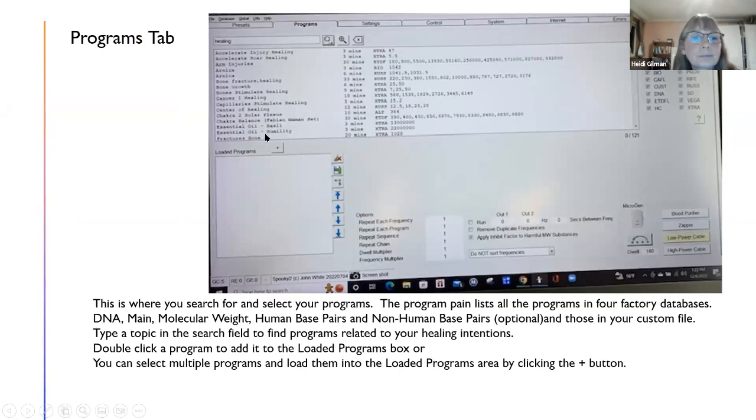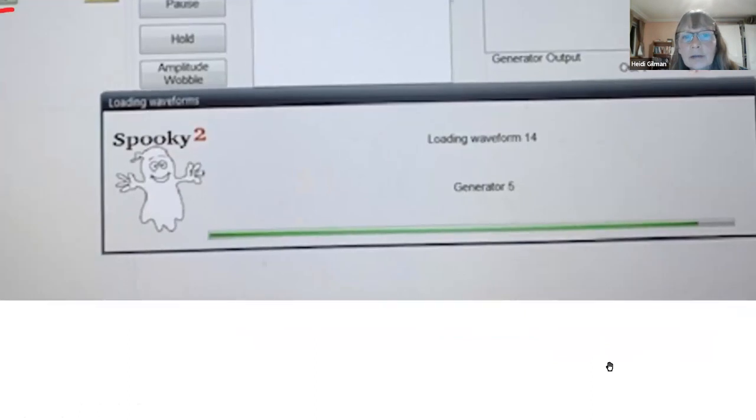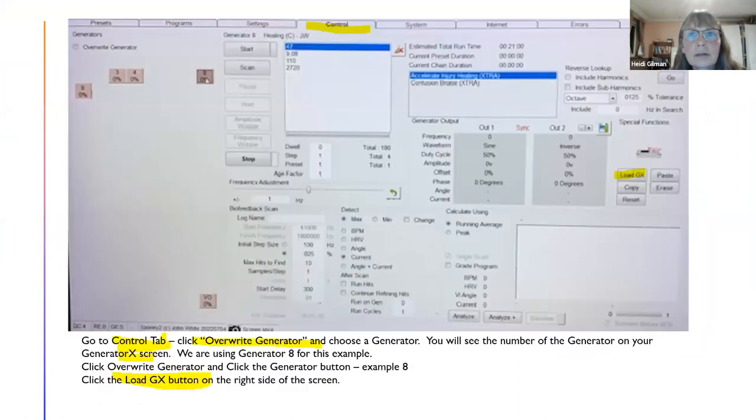Programs tab. This is where you search for and select your programs. The program pane lists all the programs in 4 factory databases: DNA, main, molecular weight, human base pairs, non-human base pairs, and those in your custom file. Whoops. Having a little problems with my cursor thing.